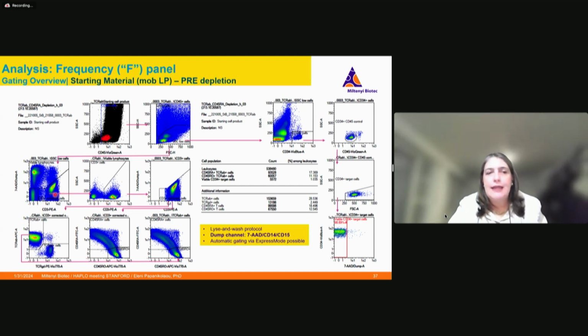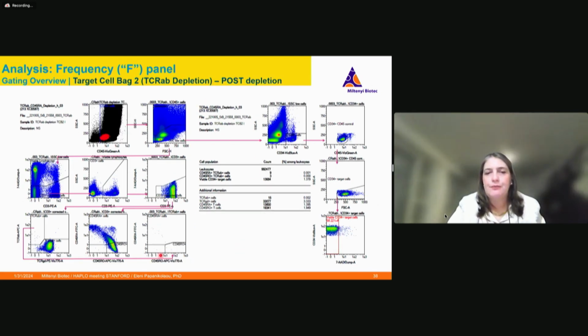And then, of course, we stain, then we further see the CD3 positive population here. We take the CD3 positive population, and then we backgate it again back to 7AAD to have the official, let's say, viability of the CD3 cells. And then we split this plot here for the TCR alpha beta, TCR gamma delta, and CD45RA, CD45RO, and eventually the CD45RO are coming also by analyzing the percentage of the CD45ROs also in the TCR alpha beta fraction. So this is how it looked pre-depletion, and this is how it looked post-depletion.